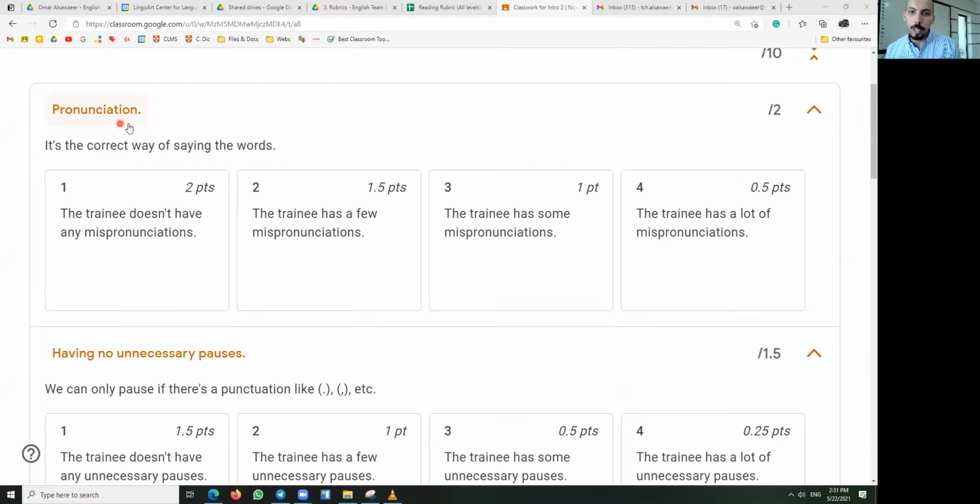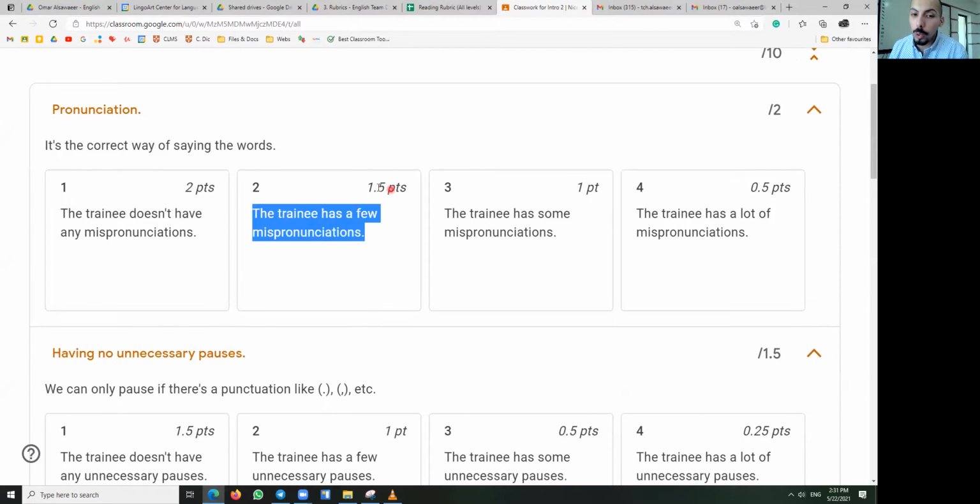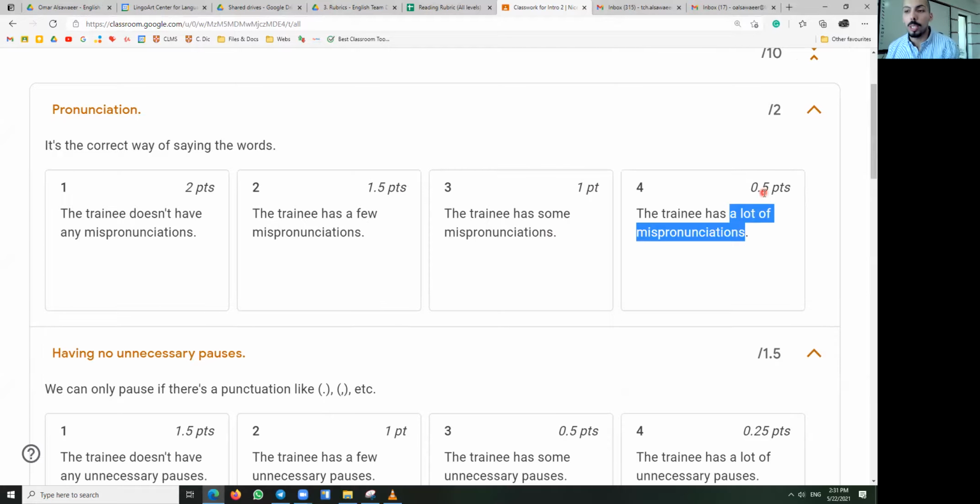So when it comes to the pronunciation, it is the way you are saying the words. So if you have no mistakes at all, you take 2 points. If you have a few mistakes, you take 1.5. If you have some mistakes, you get 1 point. But if you have a lot of mistakes, you take half a point.